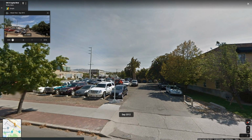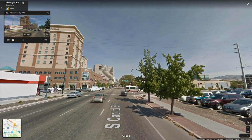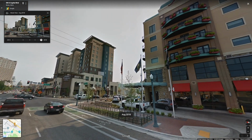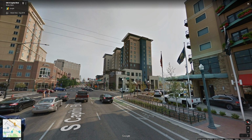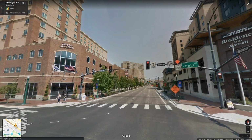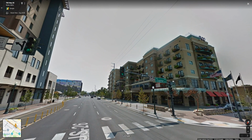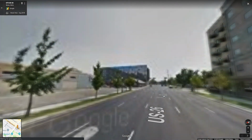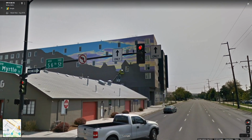2012, look at that. It's all gone. Well, this one was still here, the Hampton Suites. But this town is definitely growing. Look at that, in 6 years, between 2012 and 2018, two new big hotels, or I guess these are apartments. Pretty cool mural on the side of this building. Yeah, that's pretty cool.